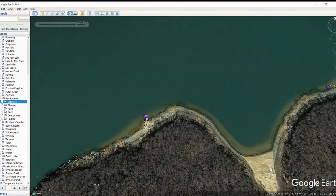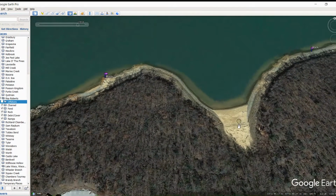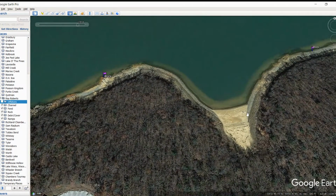Now, as you look, that transition area started, that rock starts to get a little bit smaller. So I didn't see too much in there, but always look at these transition areas that are here. Like right here, you can see a really good one where you've got rock and then it immediately just goes to the sand. So you could set up right on that transition area and probably find some fish at some point in time, depending on what time of year it is.